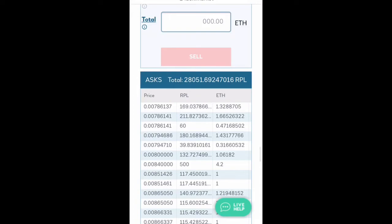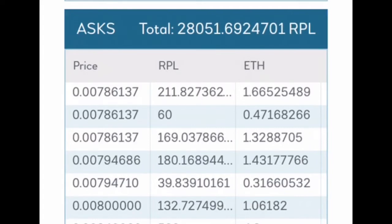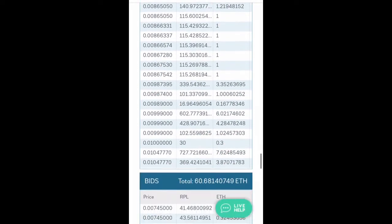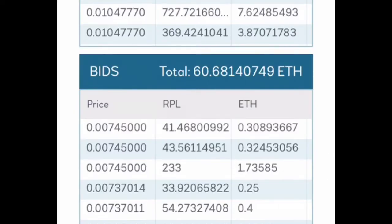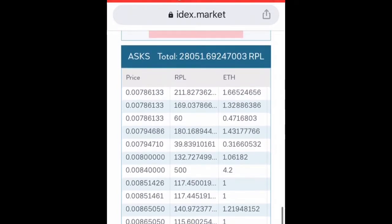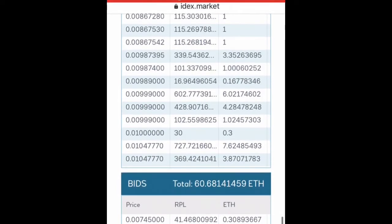But what I want to show is, here are the asks. Somebody here is trying to sell 60 RPL for 0.0786. Okay, and there's a whole lot of other people trying to sell theirs and they're asking, and these are the people that are bidding on it. Somebody's wanting 41 RPLs and they're bidding 0.00745. So they're bidding 745 and somebody's trying to sell at 786. And for these lower volume tokens, it'll sit like this sometimes for a while.